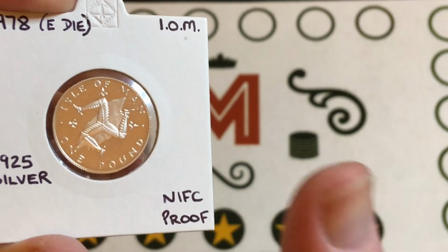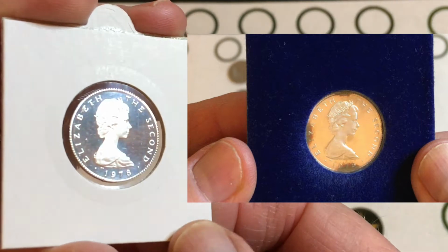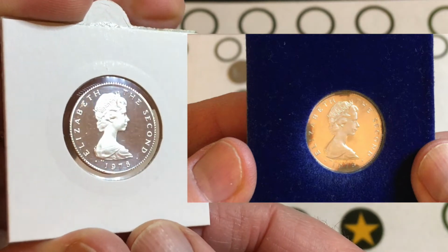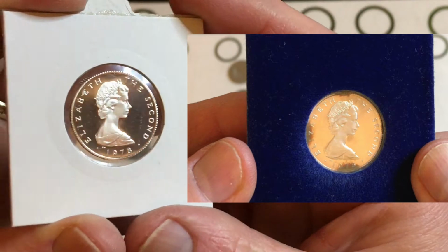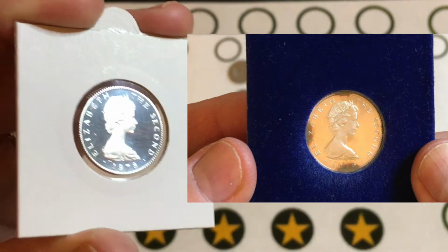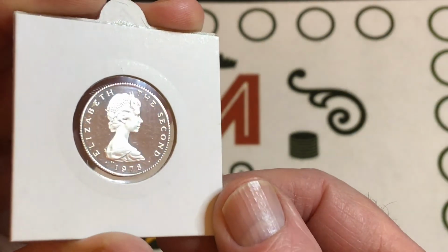But on the right hand side, I'm just going to put a picture up now of what the coin looked like last week, because there was terrible toning. I managed to extract it from a blue velvet sealed capsule, a bit like this, and I was just wondering whether that was actually causing the toning. Anyway, with a slight rub with a silver cloth, it's come up in fantastic condition.